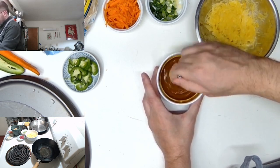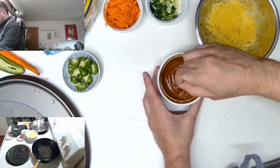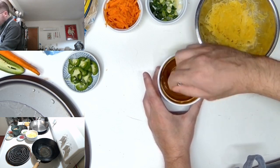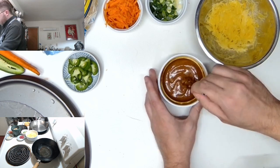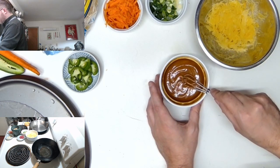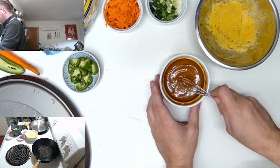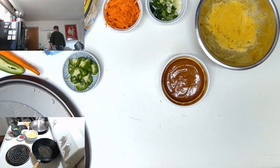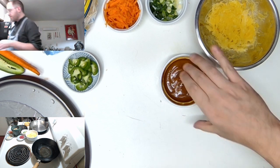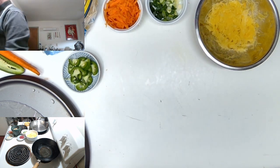And then you just kind of have those ingredients and you add them to the thing in bits until you've arrived at your balanced point. And you can add a few other things. I added garlic powder, black pepper to this one. That's going to be very nice on our finished dish, though.